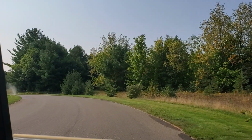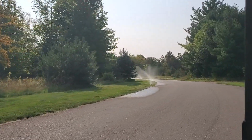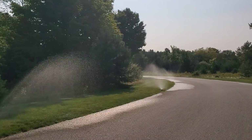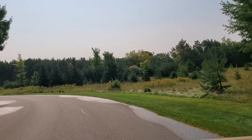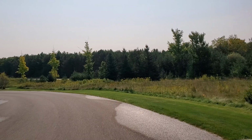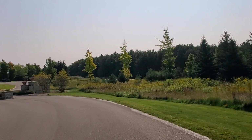All right, we are heading back out of the resort now. As you can see, some sprinklers. We have them in different zones. They go on and off probably 24 hours a day, different zones. So it definitely keeps it green here. And out front, the road is Michigan M72.